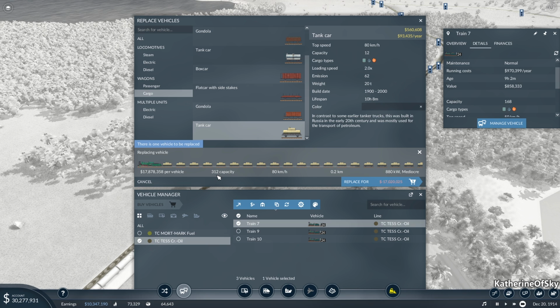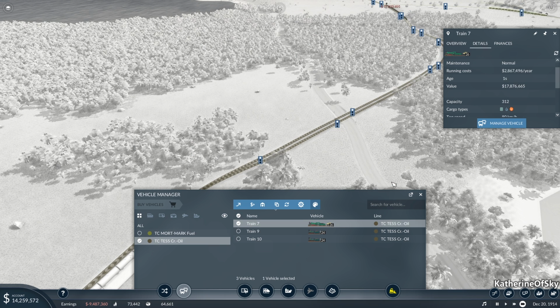Okay, 80 kilometers an hour. 312 capacity. That's nearly, is it double? Almost double. I think it was 168 or something. All right, let's buy it. Let's have one. Thank you. Okay, I want to watch this monster train do its thing.